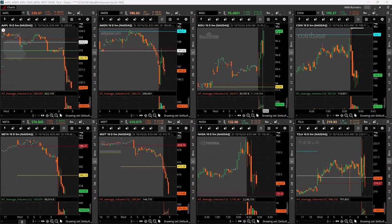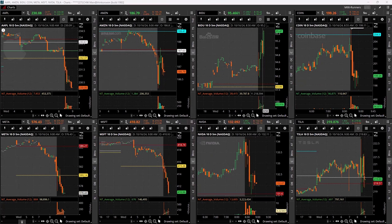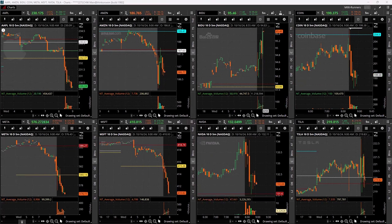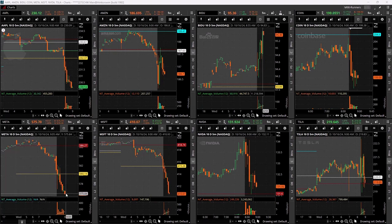Long MU based on what? Just because it's strong today? I don't trade that way. So you can see Meta got a tiny little bounce. Now it's back down through lows. Microsoft is kind of just gradually increasing volume, but let's see. See where we go here.